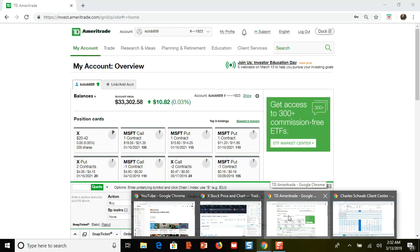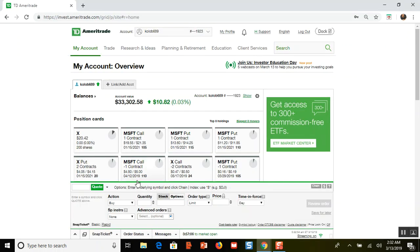Now we know what the delta is, okay? So that means for every dollar that US Steel goes up, this put is going to lose $35. That's what the delta means. So if it goes up, delta is a negative. If I would have bought a call, then I would be making $35. So that means I make $100 if it goes up $1. I lose $35 if it goes up $1. So that gives me a net profit of $65. So I'm going to make $65 in profit for every dollar it goes up.